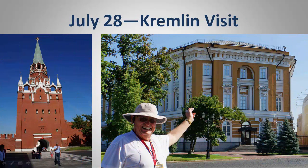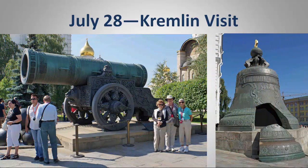The next day we went on a Kremlin visit, and Kremlin means fortress. And so here we are coming in through one of the passageways of the fortress, and here I am pointing to the second floor of the office building where Putin has his office. And here's my wife, Diane, and Laqueta in front of this huge cannon. And this is supposed to be the world's largest bell, but was never rung because it cracked.